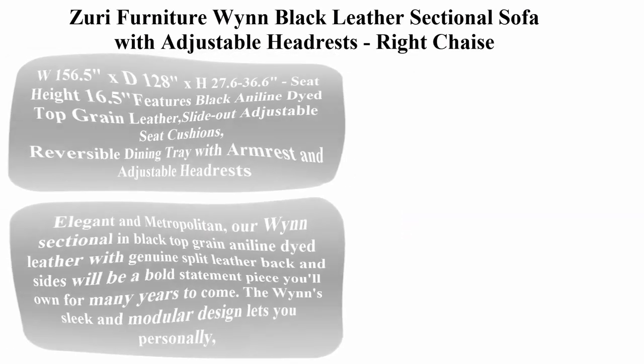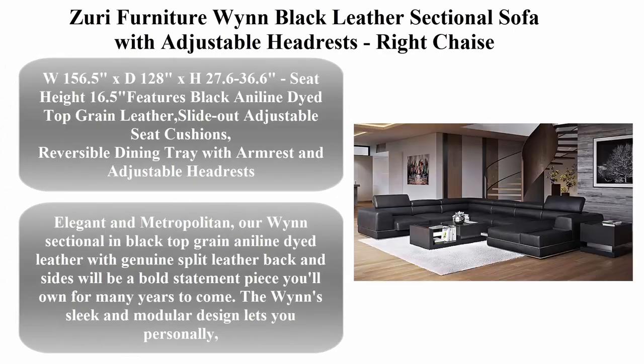Best top sofa set. Top 1. Zuri Furniture Wynn Black Leather Sectional Sofa with Adjustable Headrests, Right Chaise.